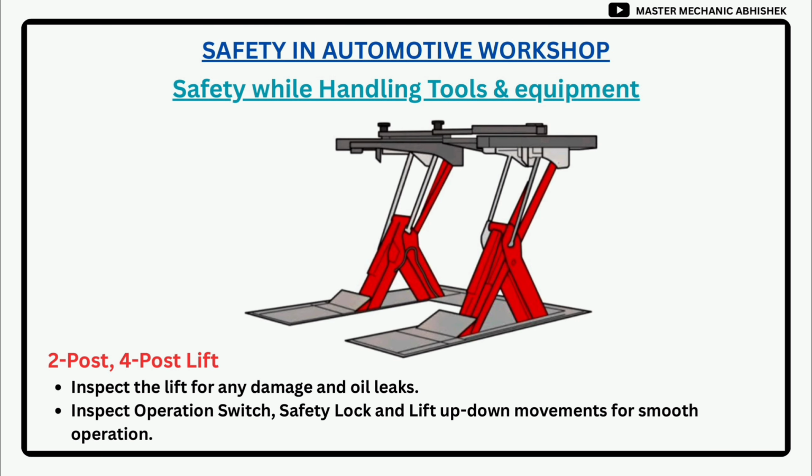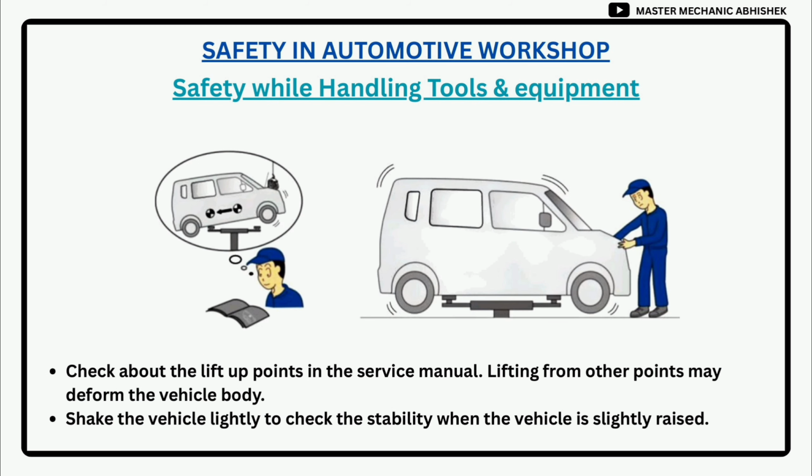2-post, 4-post lift. Inspect the lift for any damage and oil leaks. Inspect the operation switch, safety lock and lift up-down movements for smooth operation. Check the lift-up points in the service manual. Lifting from other points may deform the vehicle body.